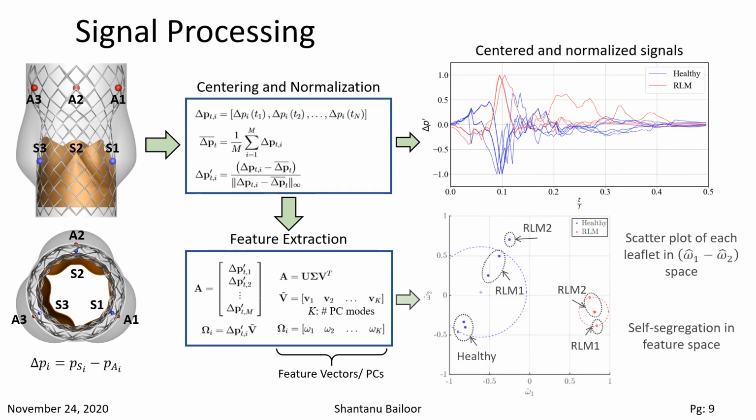For the sake of illustration, the first 2 entries of the feature vector for the 9 leaflets from the 3 simulations described earlier are shown in this figure. We see this simple projection can help create meaningful segregation between leaflet classes such that all healthy leaflets marked by blue circles cluster together and all RLM leaflets marked using red circles form a different group.